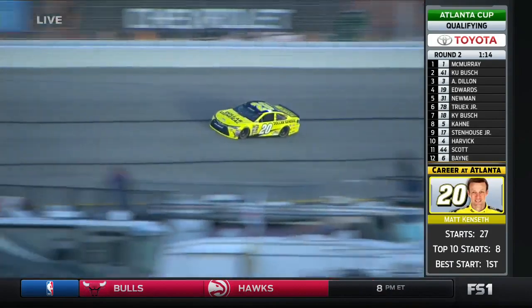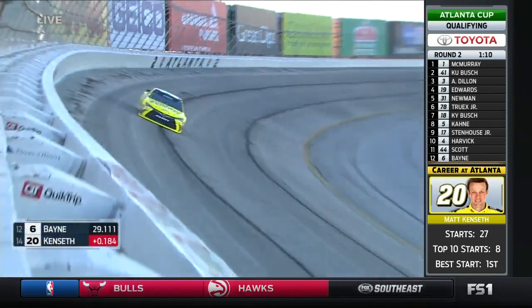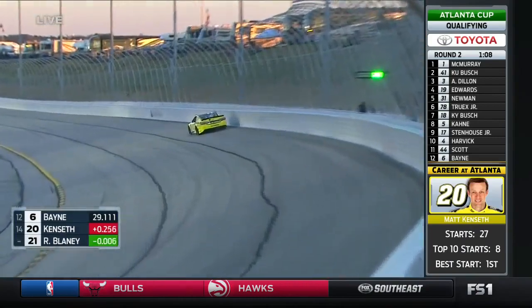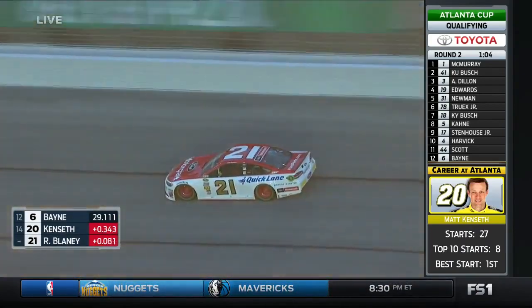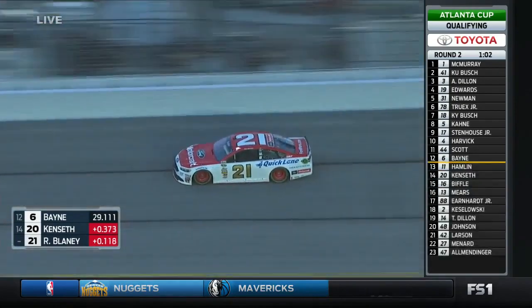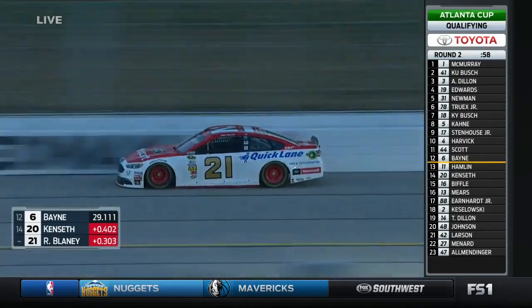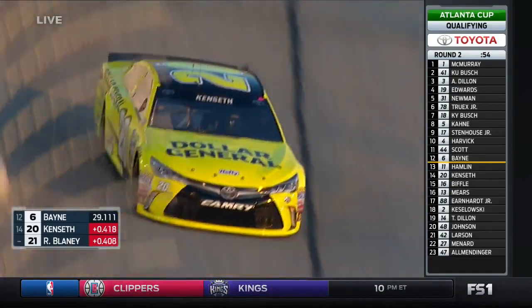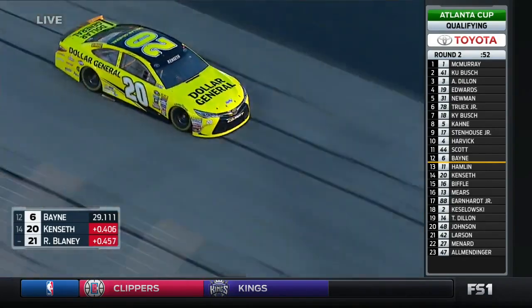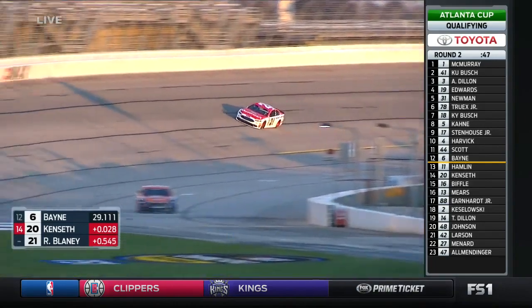Matt Kenseth on the clock, trying to break into the top dozen. It's going to take 29.110 to break into the top 12. Saw Ryan Blaney go green going into turn 1. He carried a lot of speed into turn 1. Right there, the right rear just stepped out as he's trying to get wide open off of turn 2. Yeah, folks, every time the car wiggles, it just kills a little speed. It's hundredths of seconds, but it kills a little speed. Kenseth 14th.